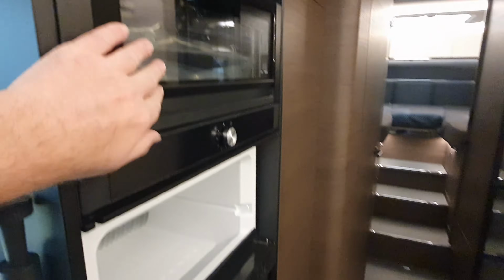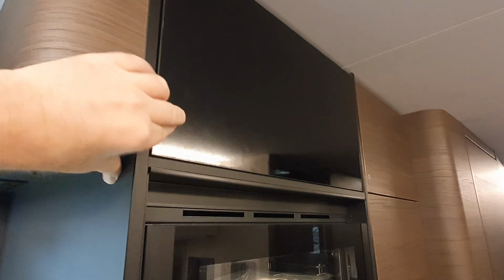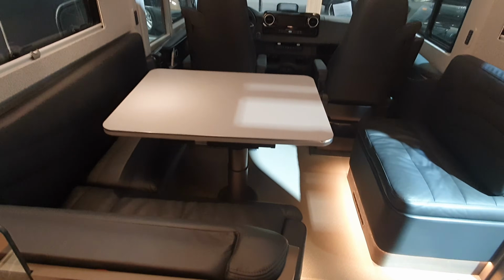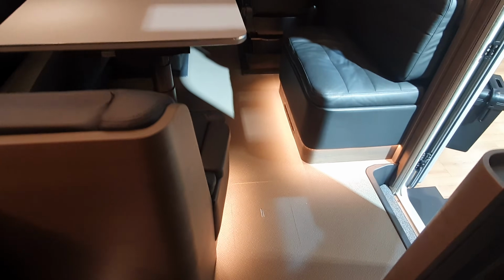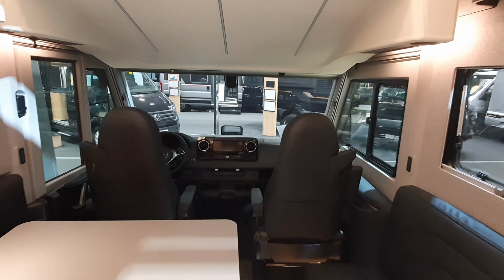Did I show the grill? Better not open that just in case that breaks as well. And this up here is seating like this, big table down there, and okay, you mightn't like the colour scheme in here.